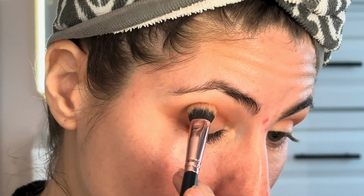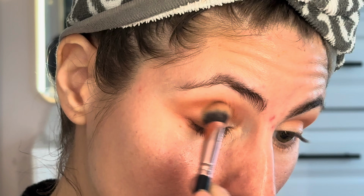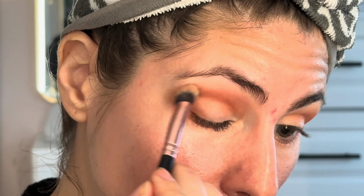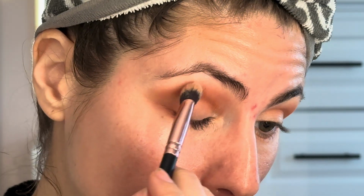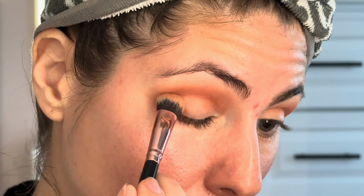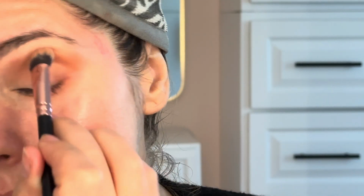As you see, I'm using the same brush, but now as I'm going to get deeper in color, I'm going to use a brush that is more dense and it's going to give me more color and deepen the color. And that's what I want to do, is just deepen this rosy burgundy color and give my eyes a little more pop.